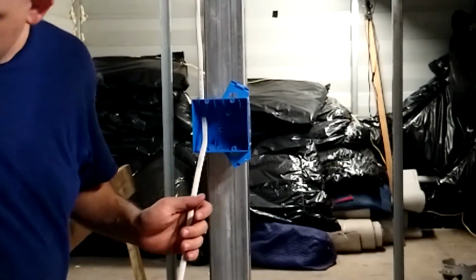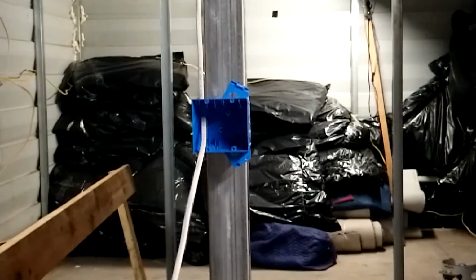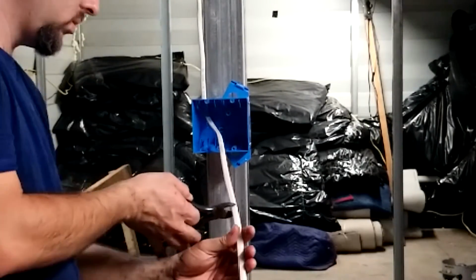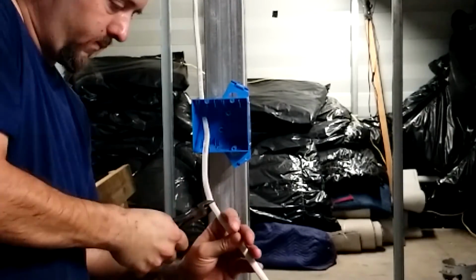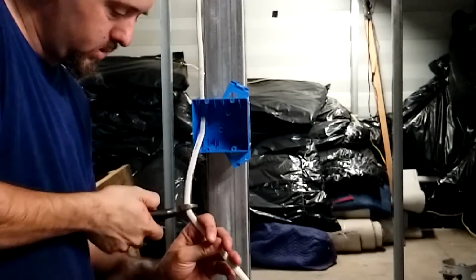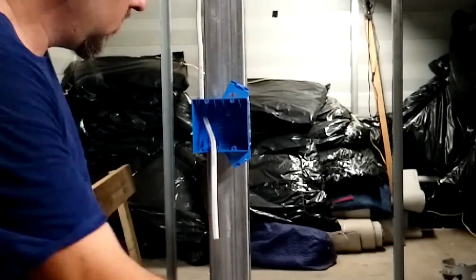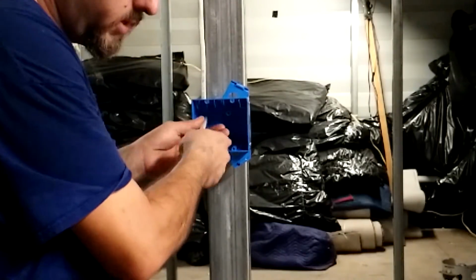So this is going to be our main box to feed the two lights out here. Cut it, trim it, use the leftovers for bridging. Put a couple of switches on it in a minute.